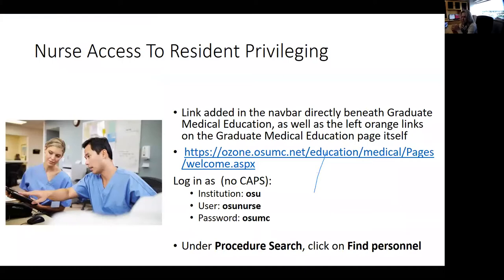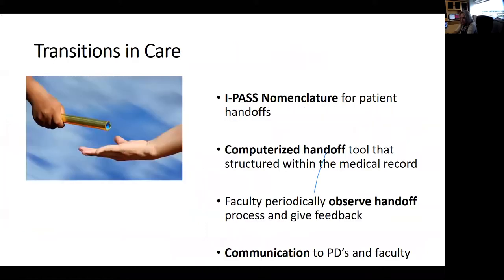So here is the link that our nurses use to get into the New Innovations resident privilege logs. They have their own username and password, and they can find you by your name or by your residency program and scroll down to your name.